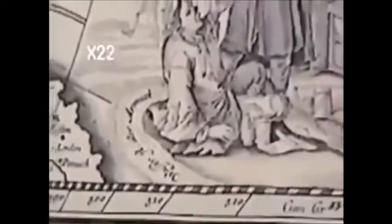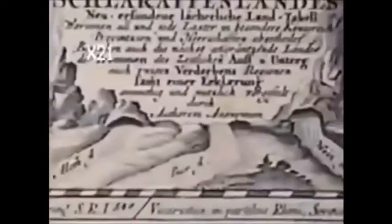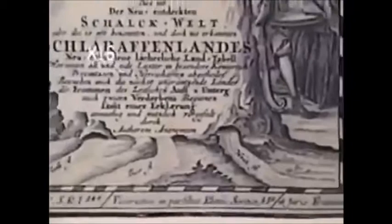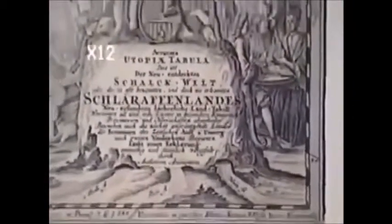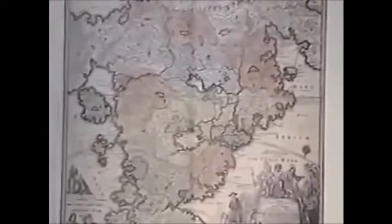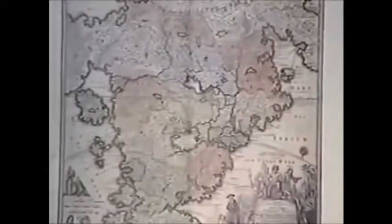Now, from what we have shown you previously, does this not remind you of what is on the map of Gerard Mercator and Matthias Quartus? This might be a clue of how to get to the Schlaraffenland, and that this is a map of a portion of the inner world.